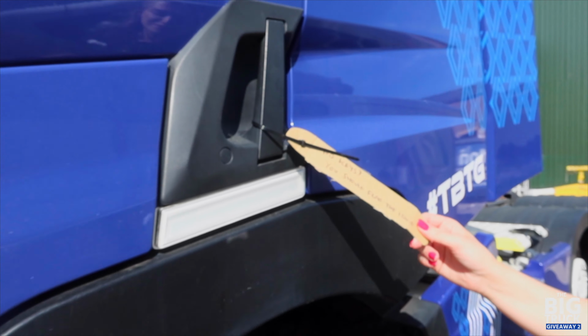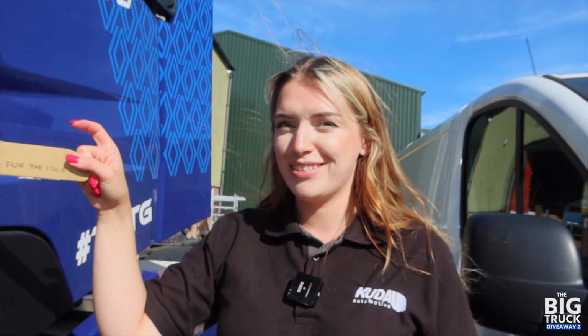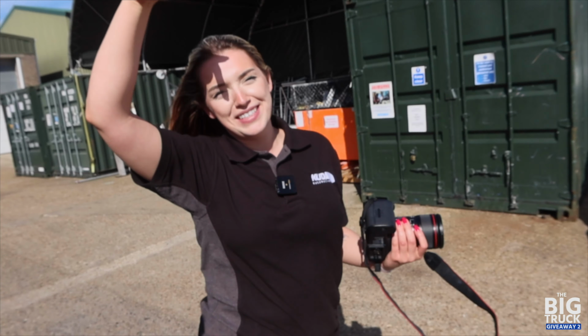Do you know what's really funny about this? This is our truck, our responsibility. He's done this because he's jealous that we've not invited him to be on this series. Because we're getting a tiny bit of love for the series and he wants love, but it's not going to happen. The Big Truck Giveaway is better. Come and comment down below if we're better than Tim.